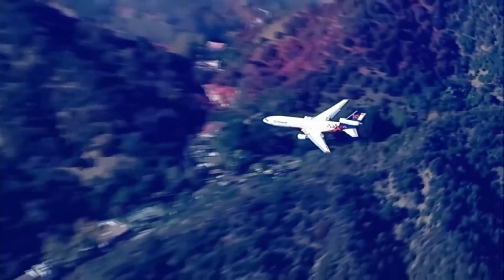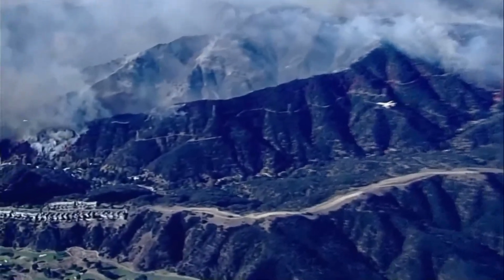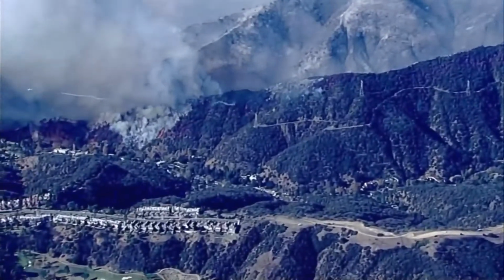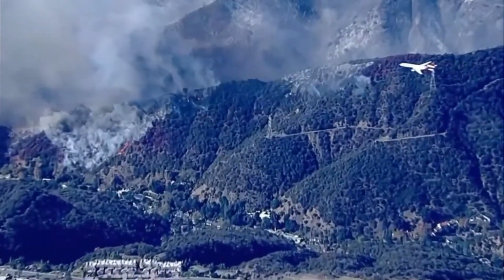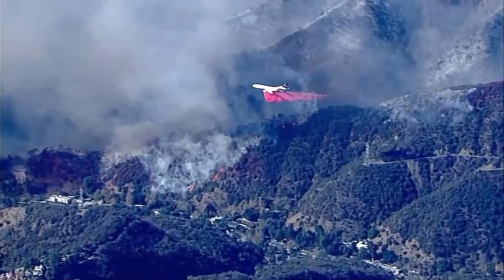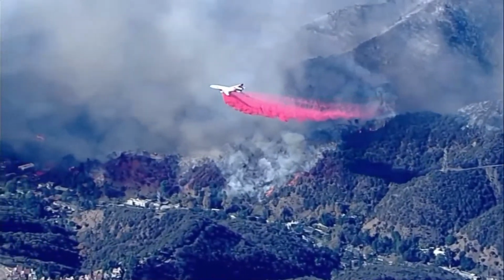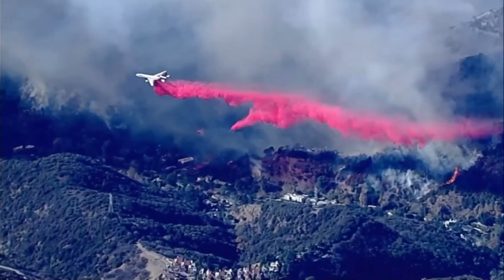As we said, as the fire creeps downhill, it's slowly going downhill, and that is a very important thing to see. You see the lead plane dropping a little bit of smoke there. The DC-10 pilot is following that smoke, and there you see the fire retardant drop starting, and he's going to continue. He's going to keep going.